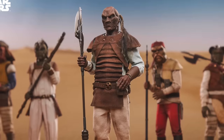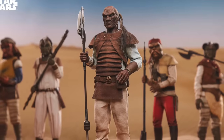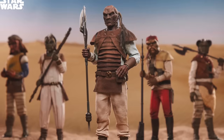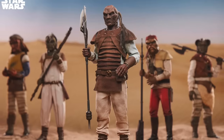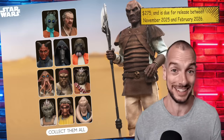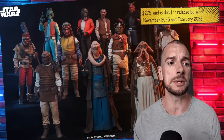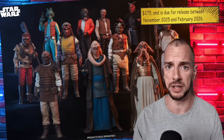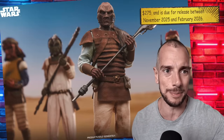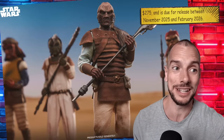Sideshow Collectibles are continuing their Star Wars kind of henchman line that they're doing. Now we're getting the Spaghetti Rook figure. Had no idea this dude from Jabba's barge was called Spaghetti Rook, but now we know. He's going to be $275. So even though they're doing all the ancillary characters, they ain't lowering the price. These are definitely for the more high-end collectors. More power to you. He's going to be released around November to February of next year. I do like all the details on him. He looks great. He doesn't need to be a budget figure. They've put a lot of work in. I'm just saying, if you want to collect all of these, you better have a pretty generous budget.